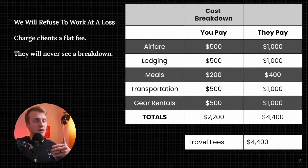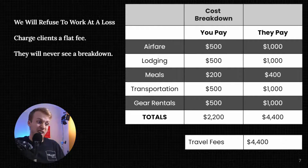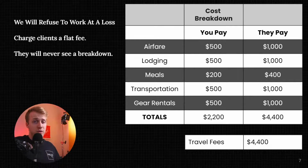Because every location is different. They may be staying at some resort that costs a lot of extra money, or they may be wanting to stay somewhere really exotic, or they may want to do international travel. And then there are factors that you have to figure out yourself when it comes to how much that's going to cost. So charge a client a flat fee and never show them the breakdown.